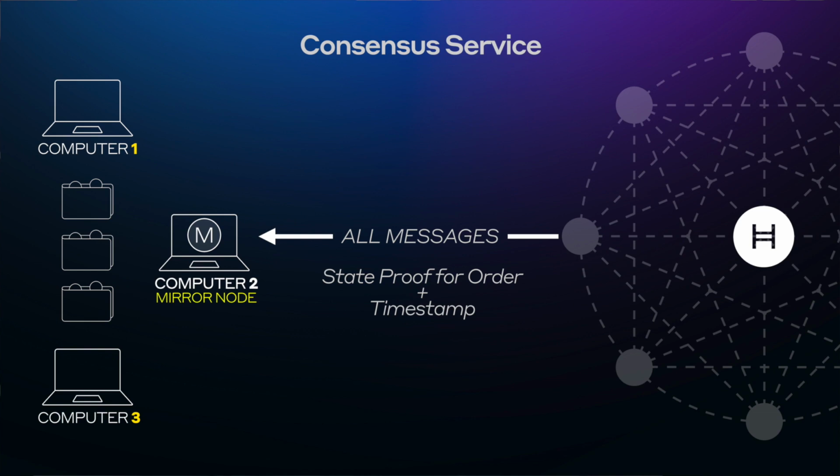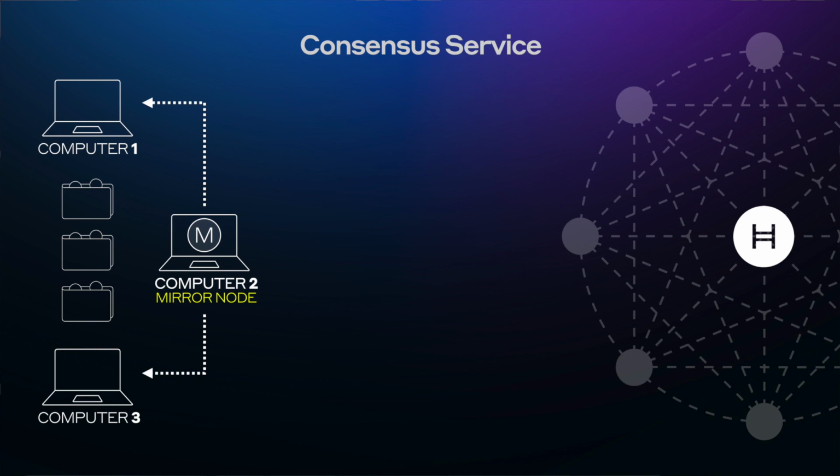Your Appnet might have one computer that acts as a mirror node. Mirror nodes are ones that reflect what was on Hedera, what the results were from Hedera. They see all the transactions from Hedera. So you might have one node as a mirror node, the others aren't, and then you have the mirror node pass on the messages to the others.